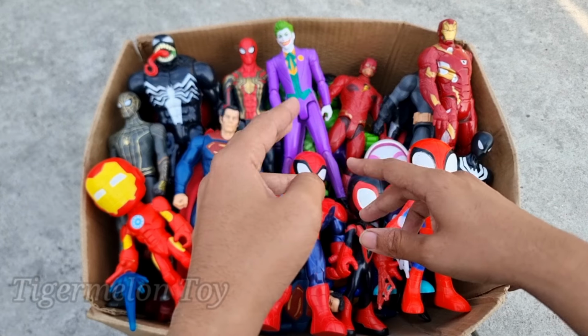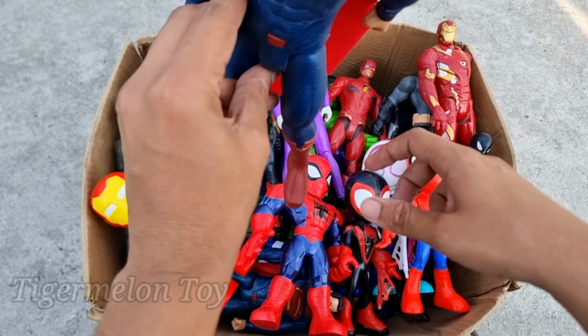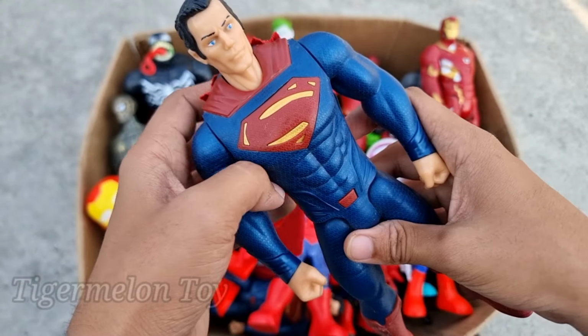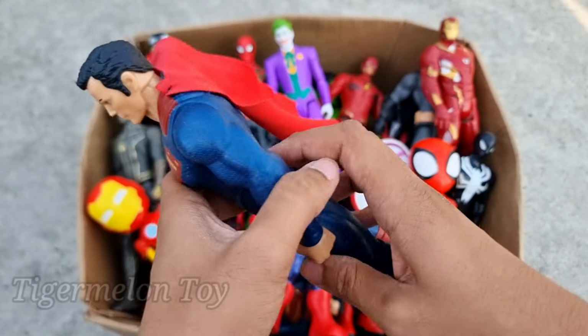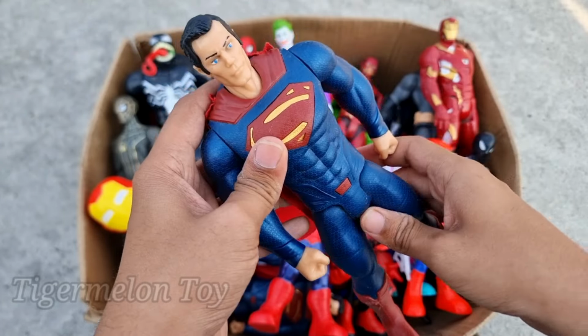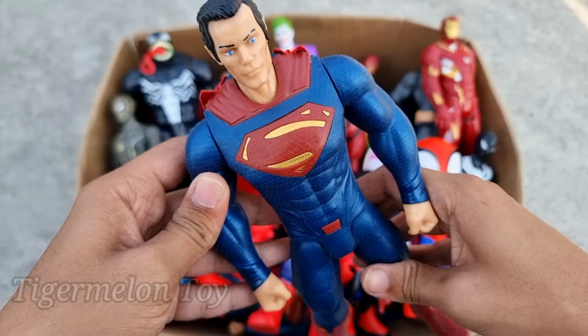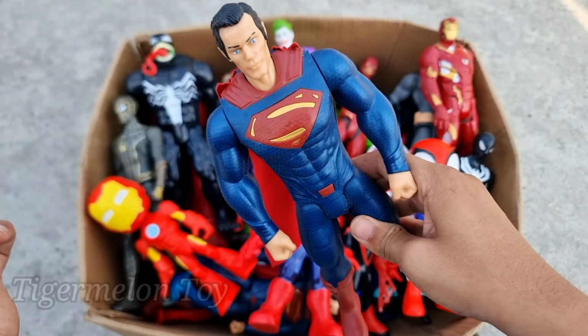Now, who is next, guys? Let's see who is this one right here, guys. Wow, guys, look what I got here. Wow, look at this very cool super logo on his chest, guys. Look at the very amazing red cape. This is the red cape superhero, the Man of Steel, the Justice League superhero, the DC Comics superhero. This is Superman.